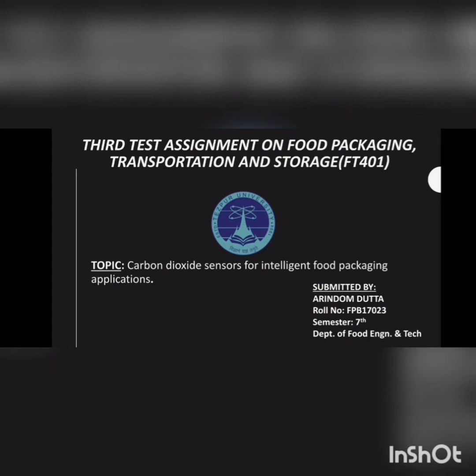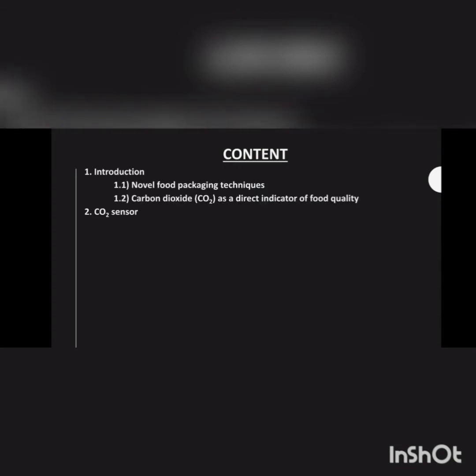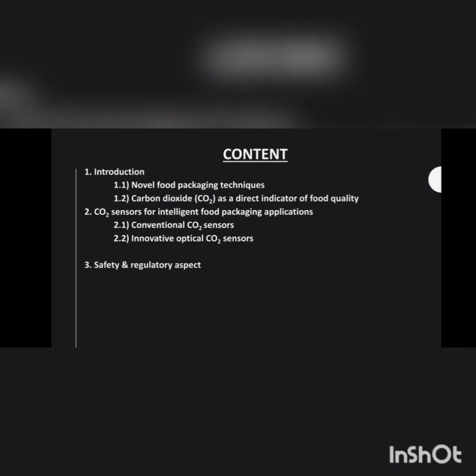As per the third test assignment on the course Food Packaging, Transportation and Storage, I am going to present an interesting topic, that is carbon dioxide sensors for intelligent food packaging application. In this presentation, I am going to give a brief introduction about novel food packaging technologies. Carbon dioxide is a direct indicator of food quality. Then we will discuss carbon dioxide sensors for intelligent food packaging applications. Under that, we will discuss conventional carbon dioxide sensors and innovative optical carbon dioxide sensors. Then we will go for safety and regulatory aspects. Then conclusion.